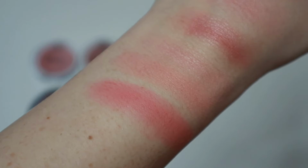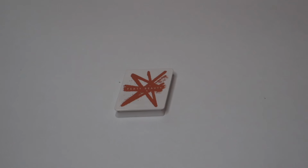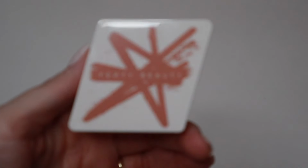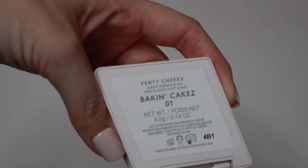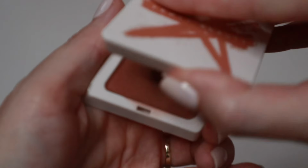Just like a really beautiful rosy color. Just so stunning. Okay, for the next few letters, I only have one each. So for F, I have one blush right here from Fenty Beauty. This is one of the new blushes that she just released. This is one of the suede powder blushes in Bacon Cakes.